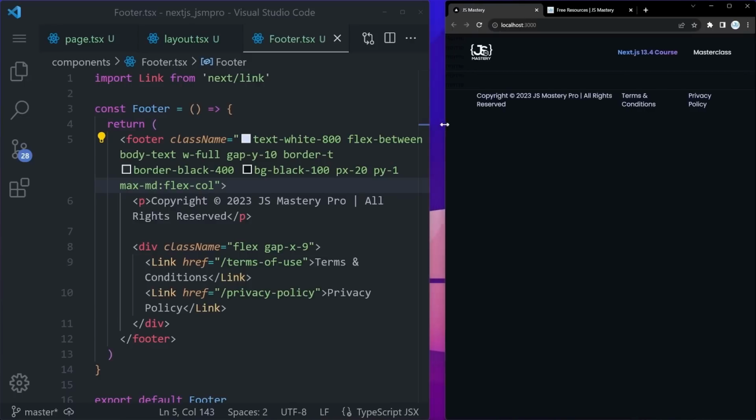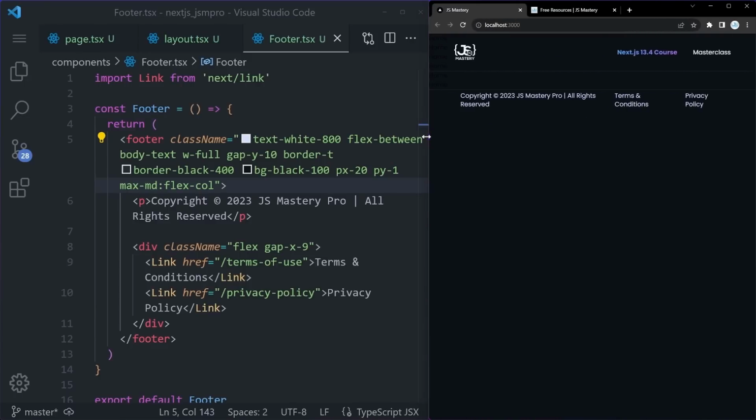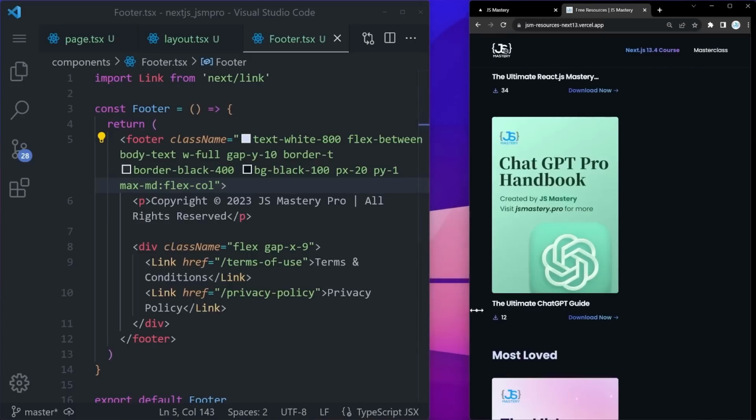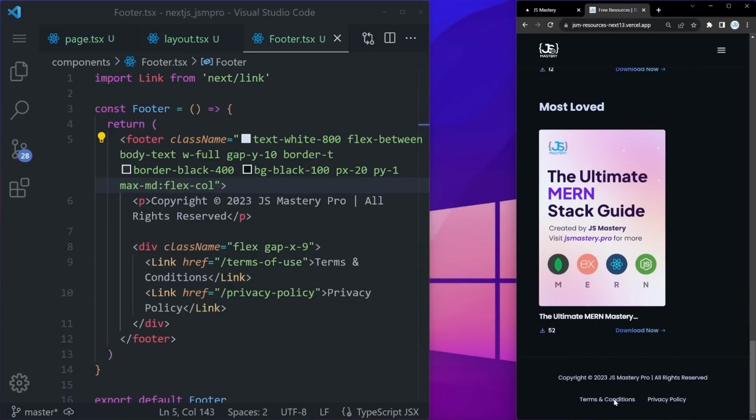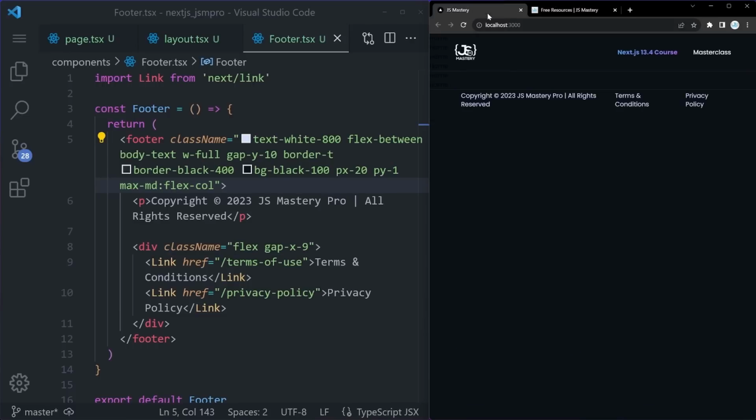So this is how it looks like. If we collapse it, it's going to look good, and here, this is how it looks like. Same as on the finished version. You can see it on the bottom, and as we collapse, it looks like this. Great. A really simple footer.